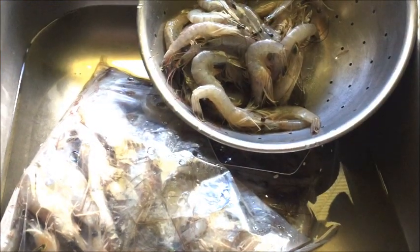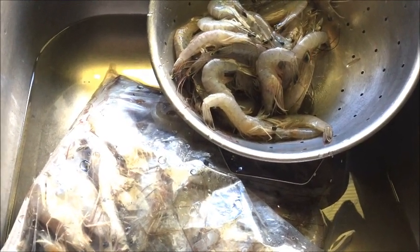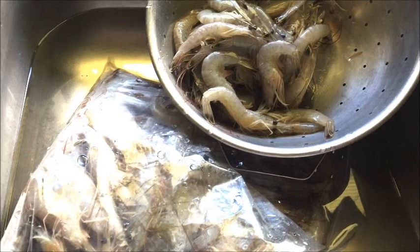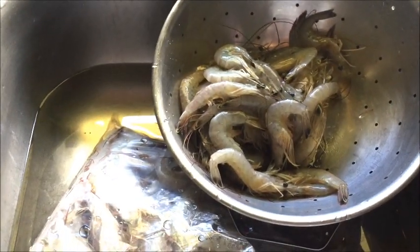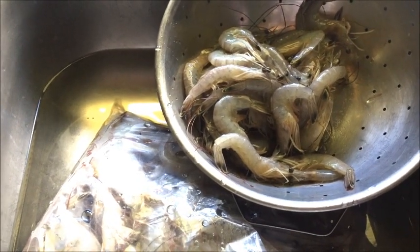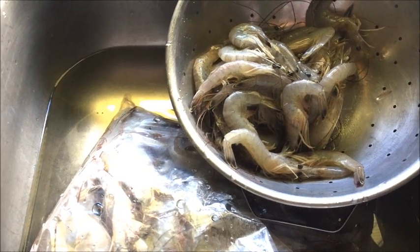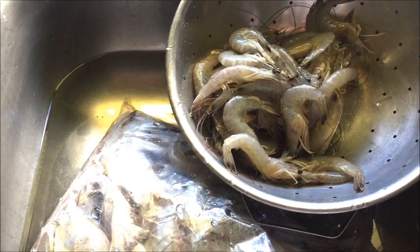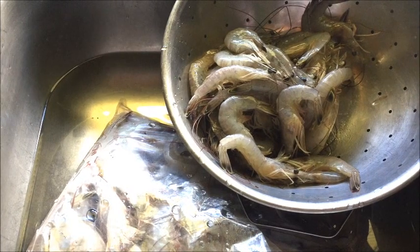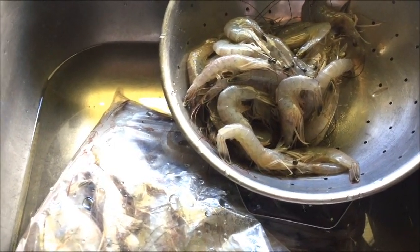Good morning, guys. Today we're going to go ahead and make some shrimp for Michael for lunch. This is actually some of the shrimp we caught the other day when we were on Jekyll Island. You can check out the video of us catching the shrimp and other seafood. We had cut bait, tarpon, finger mullet, all kinds of stuff that we caught and froze.